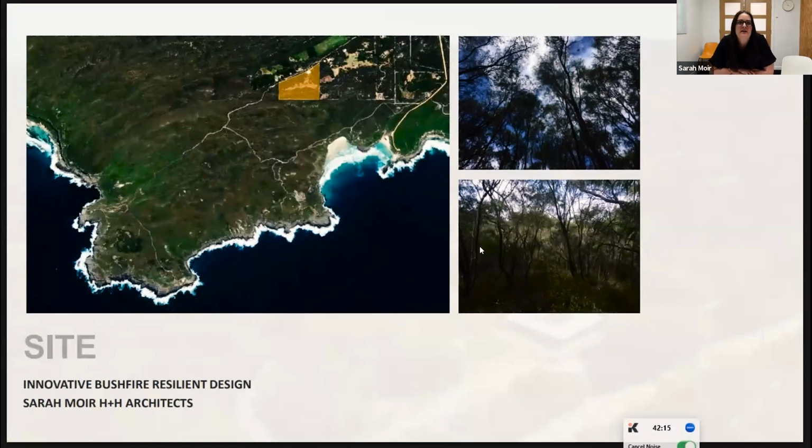The vegetation around the site was classed as forest because it was surrounded by dense peppermint trees, low shrubs and lots of lattifules on a 7-degree slope. It was originally classed as a BAL FZ site, but the client was able to do some clearing around the house to create an asset protection zone of about 27 metres, which meant it could drop down to that BAL 40 rating. So that's the site there in orange.